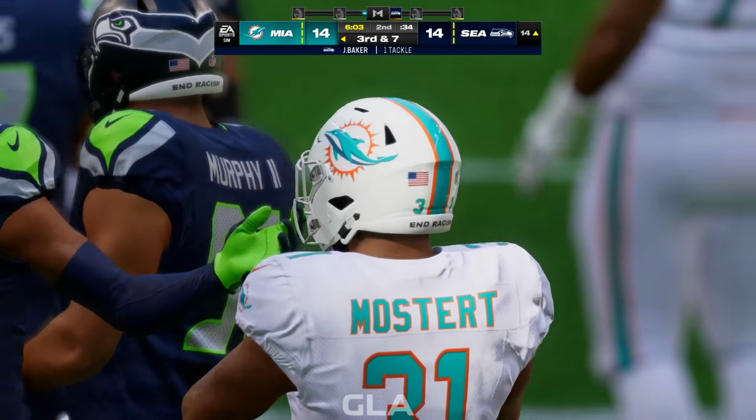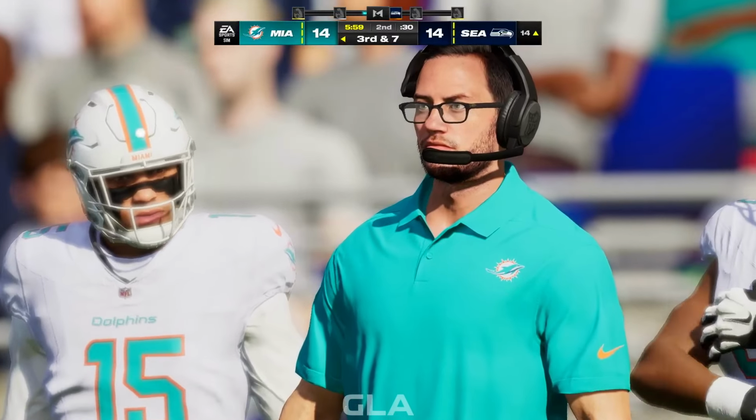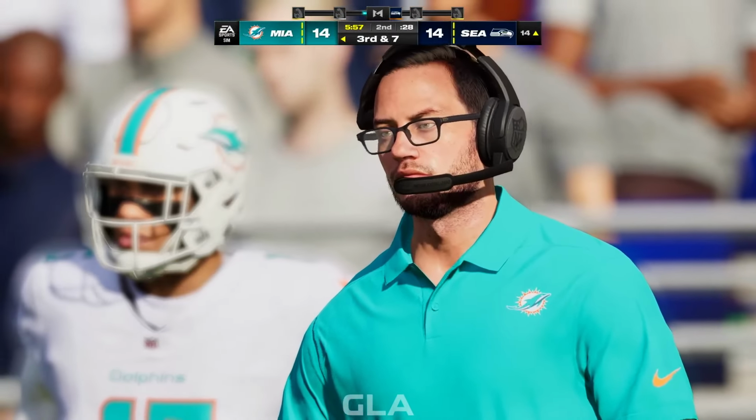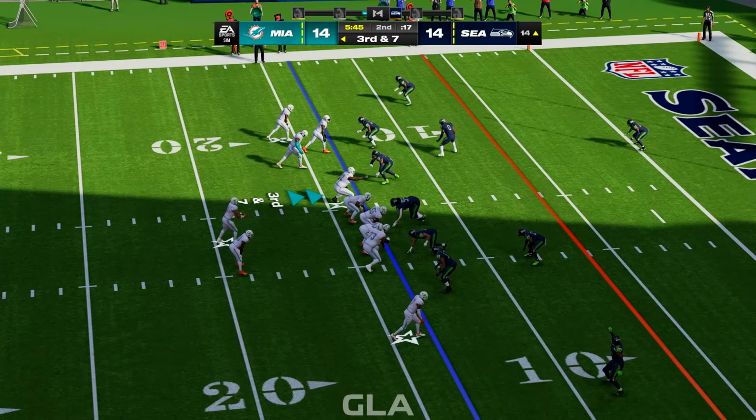Well, he hasn't made much of an impact in the running game thus far, and after that last run, not much is going to change in that area. He hasn't been able to get anything going, and really the offensive line not helping him much. An 8-play drive to this point. So here's play number 9 on 3rd and 7.